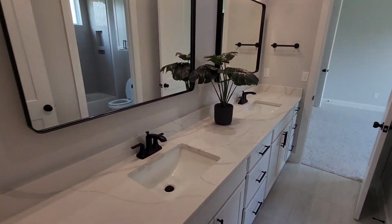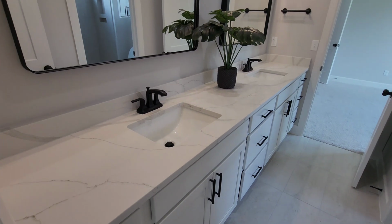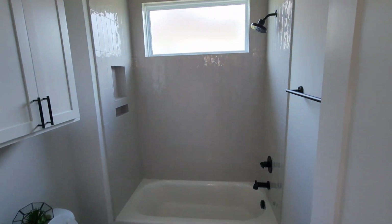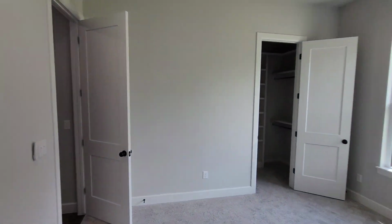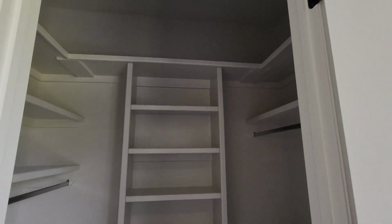Good size closet. Here's a Pullman bath connecting these two bedrooms. Gorgeous. Undermounted sinks. You have full tile up the shower bath combo right there, which is really nice. Here's that other bedroom. Gorgeous. Really good size closets in the bedrooms too. Love that. We'll head around the corner here.